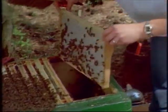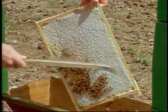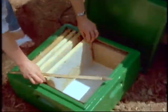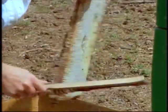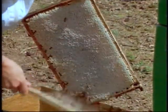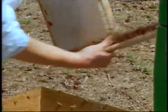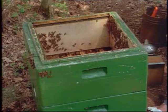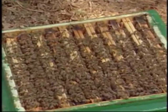As a rule, it is possible to take one shook swarm from each colony. Should colony strength be insufficient to give us full weight, then it is possible to add more bees from another colony. This colony was strong enough, and the mass of bees was enough to give us one shook swarm.